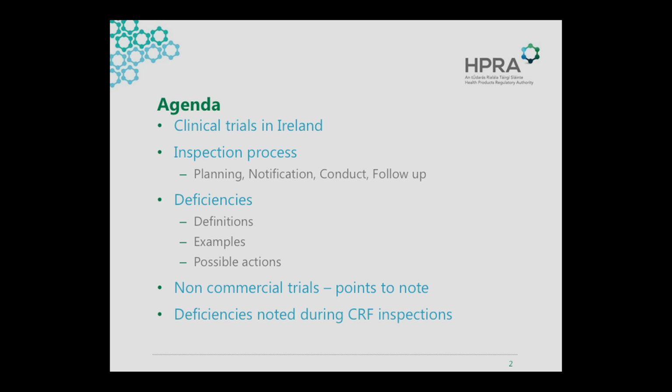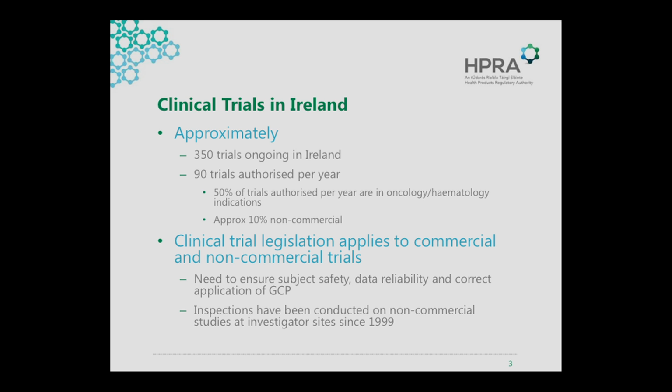Okay, the clinical trial status in Ireland: we have about 350 ongoing trials, and about 90 are authorised per year. 50% of those are in oncology and haematology, and about 10% are non-commercial. It's important to note that the clinical trials legislation applies equally to commercial and non-commercial trials. There really is no such thing as GCP light. There are certain adaptations that can be made for non-commercial trials, but GCP applies because, no matter what kind of trial you're doing, you need to ensure subject safety, data credibility and compliance with GCP. We've been conducting inspections in non-commercial trials since 1999, and in the others for slightly longer.